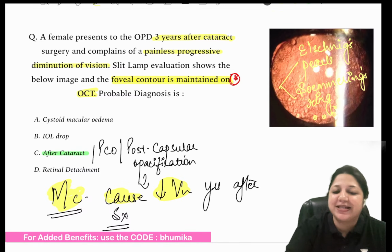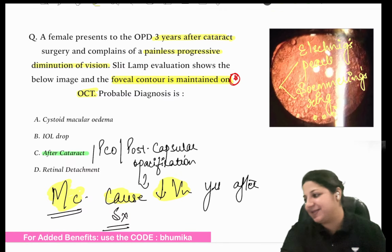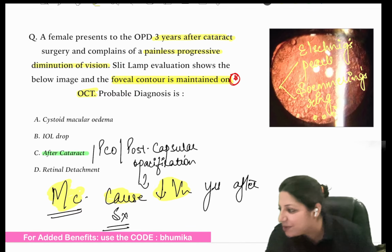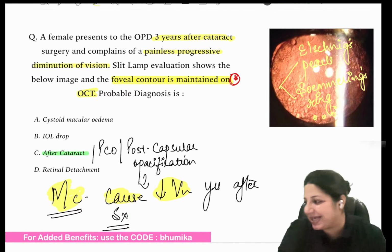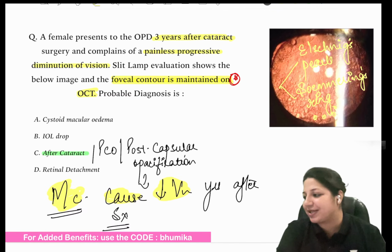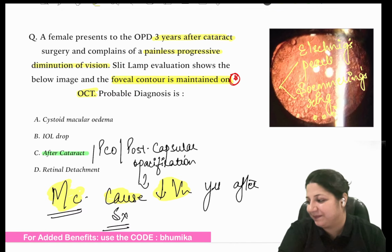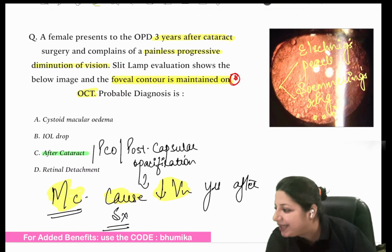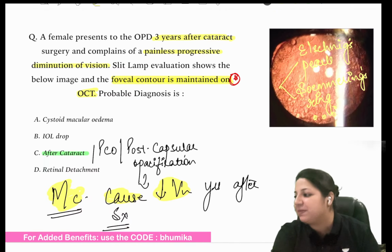Tell me, what is the full form of ND-YAG laser? Neodymium. Very good. So I think there's some printing error. One is neodymium, and what is YAG? Okay, tell me what is. So it is not neodymium. No, it is neodymium, yttrium.